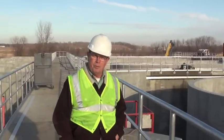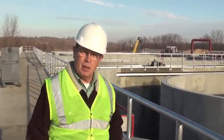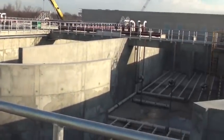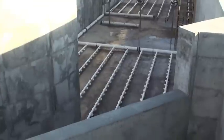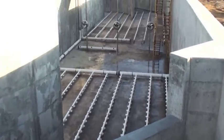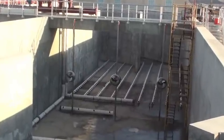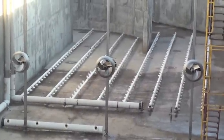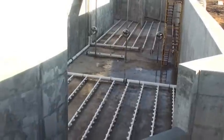We're standing on top of the oxidation ditches, which is where all the biological activity takes place in the treatment plant. And to my left, you can look into this first basin, and you can see all the little white discs. Those are actually the aerators. We pump air through those. We'll get into the building after a while with the blowers. But all we really add to wastewater treatment is oxygen. We pump massive amounts of oxygen into the wastewater, and that is what actually treats the wastewater.